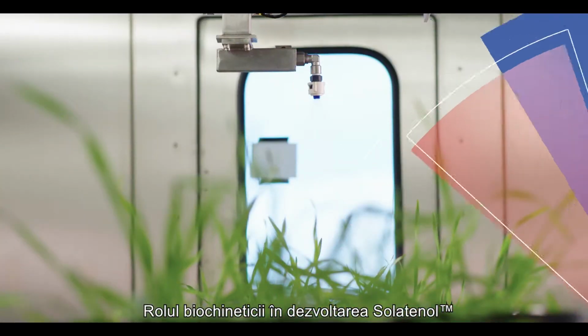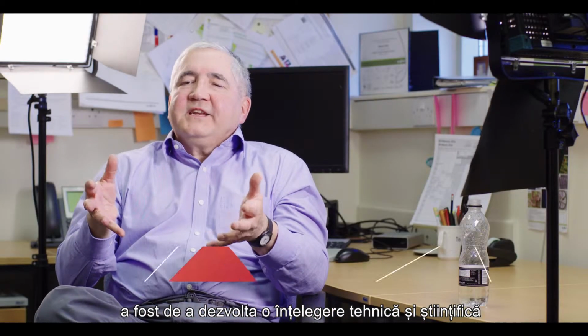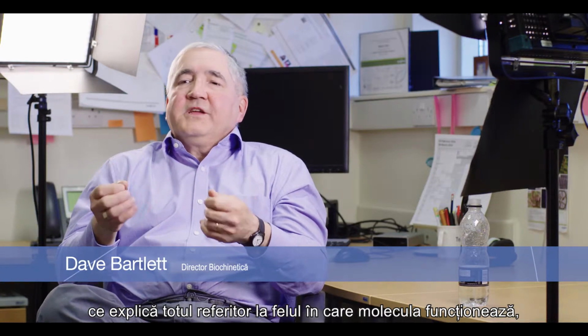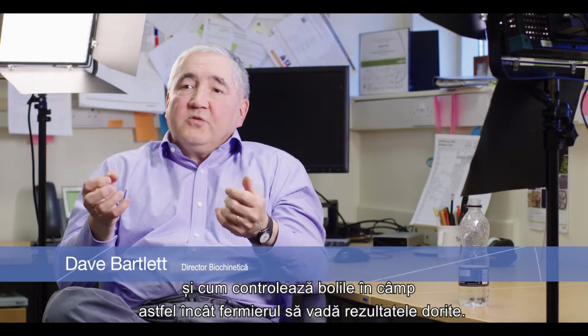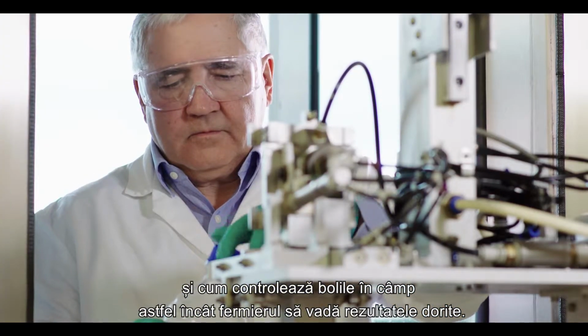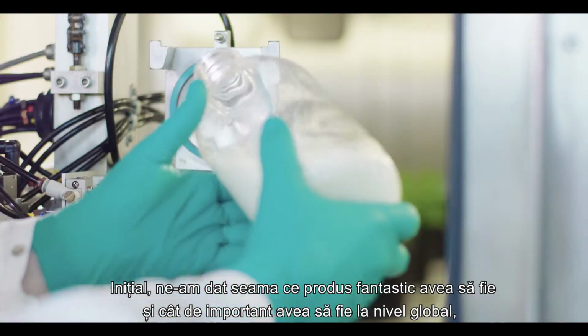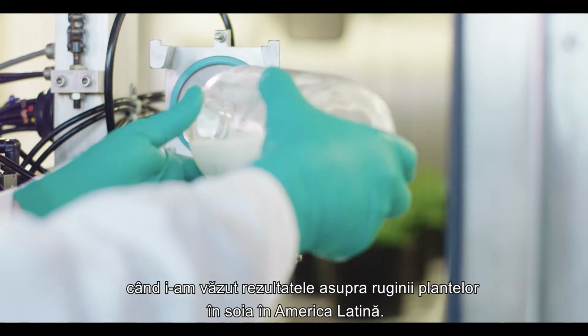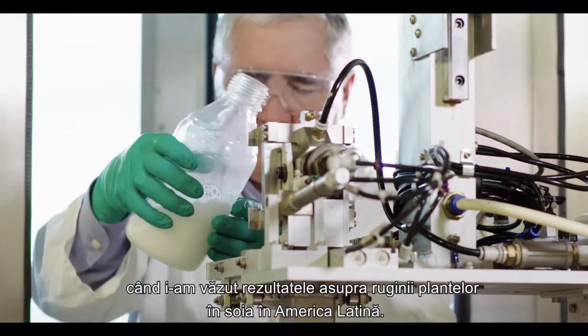The role of biokinetics in the development of Solatenol was to start to develop a package around the technical understanding and the science that explains everything about how the molecule actually works and how the effects in the field in terms of disease control that a grower would see are actually delivered. We initially realised what a great product it was going to be and how big it was going to be globally, certainly from the biokinetics perspective when we saw its performance in soybean rust in Latin America.